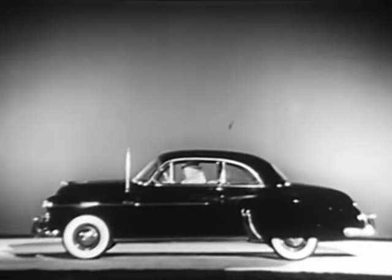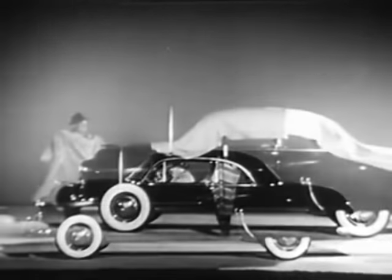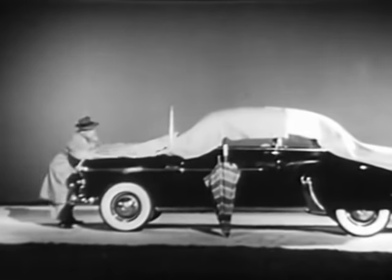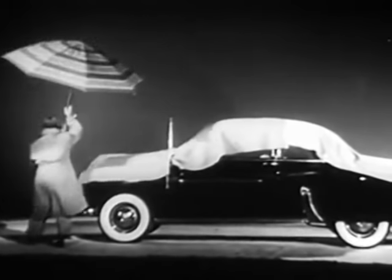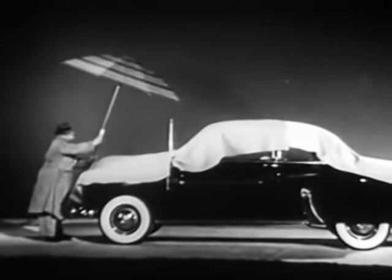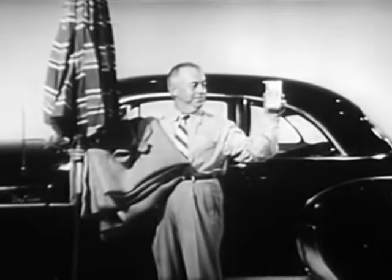There are any number of ways of giving your car protection from the elements. For instance, one way might be to cover it with blankets, a couple of hot water bottles, and an umbrella. Kind of silly, but that would protect it. However, there's an easier and more effective way.